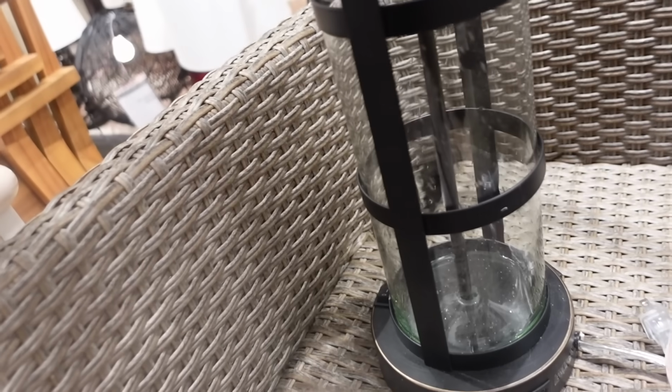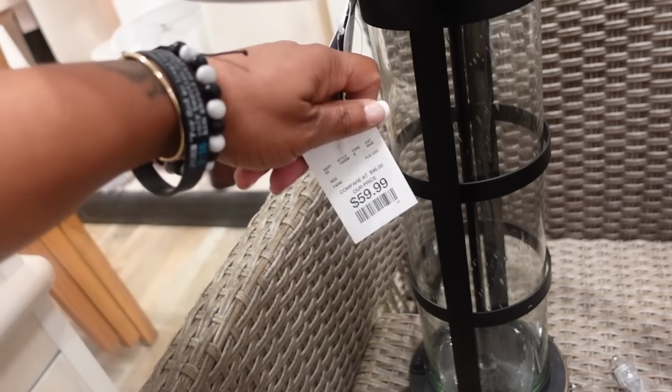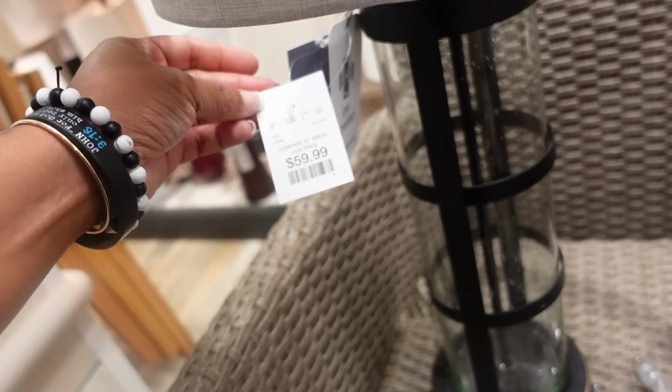These little bubbles, like, how much is this one? This one is probably gonna be a little bit more because you can hook up your phone or something. Yeah. Let's see, $59? Okay, that's not that bad. I think this might be the one.